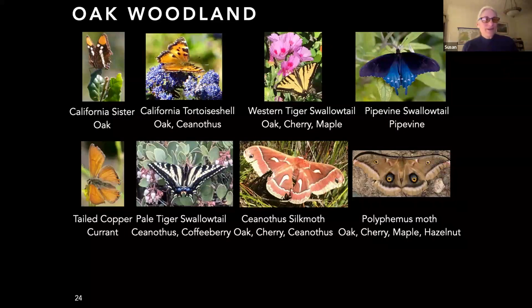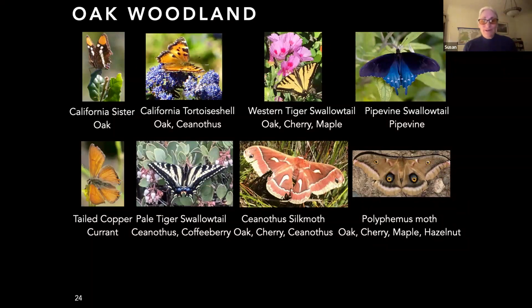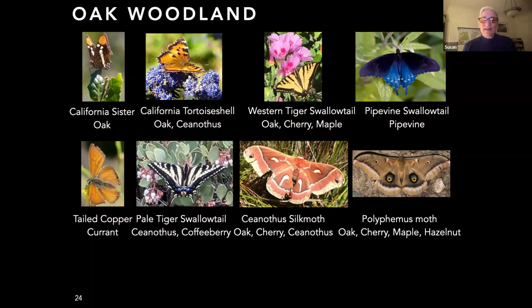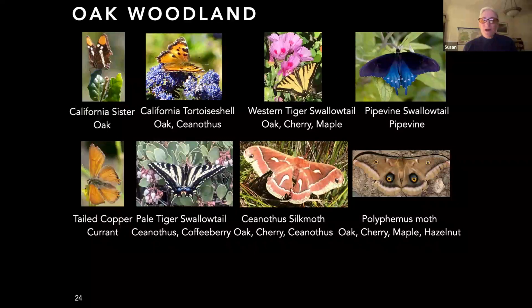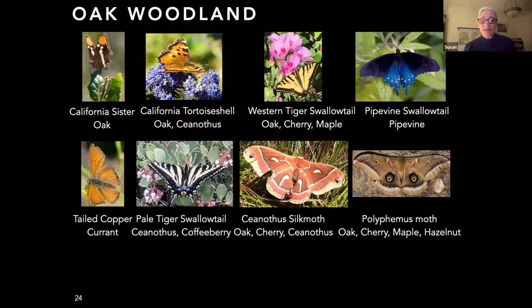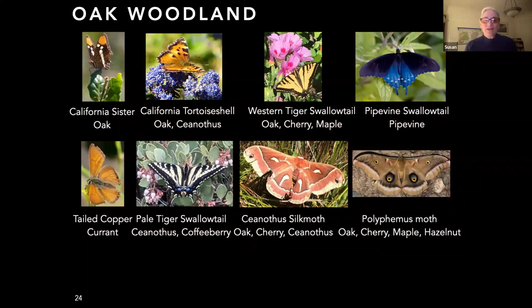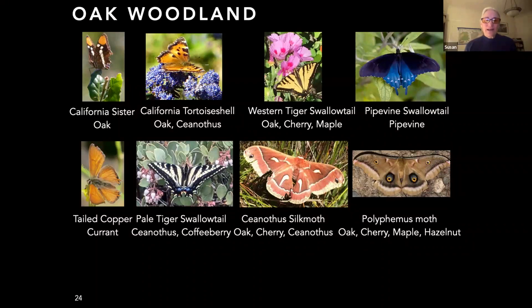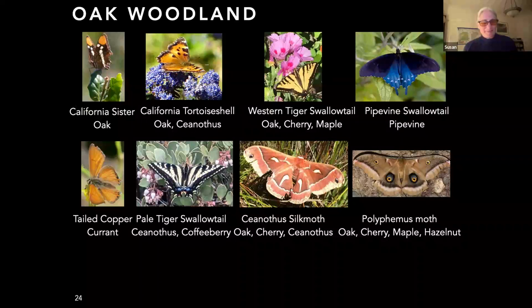The tailed copper uses just the currant. Well, and we've got a bunch of other plants that use the currant. The currant is important. It is a winter blooming plant that provides food for overwintering hummingbirds and bumblebees, those earlier arriving queen bumblebees. These plants are important. They don't just feed our caterpillars. Pale tiger swallowtail: California lilac, the ceanothus, and coffeeberry. And the ceanothus silk moth and the polyphemus moth are big showy moths.